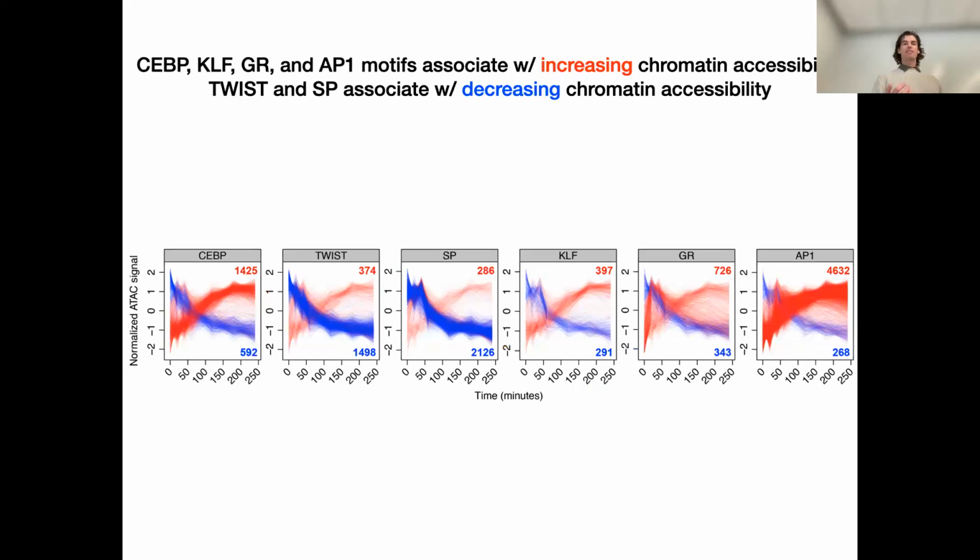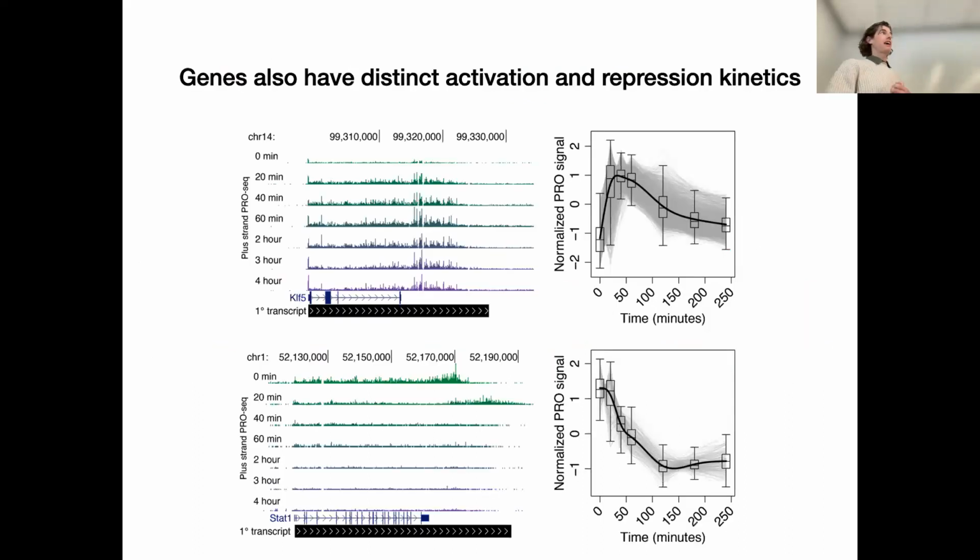Another way to ask this is to say, okay, for all the ATAC-seq peaks that exclusively have a CVP motif or a twist motif or an SP motif, what happens to their signal over the time course? And for things like twist, it's really clear, right? The vast majority of the ATAC-seq peaks that only have a twist motif decrease accessibility. So we think it's associated with decreased accessibility. And it so happens that these 374 that also have a twist motif conform less well to the twist consensus. So we can say that these 4 are associated with increasing accessibility and these are associated with decreasing accessibility over the time course. So that's just the ATAC-seq.